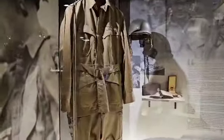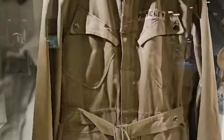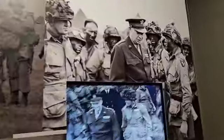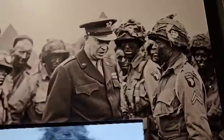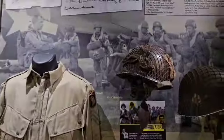This is pretty interesting. I think this is like the first variations of the M42, which was called the M41, but not the M41 field jacket. This was used before. Kind of looks like the reinforced one. Pretty unique. Here we have the speech of General Dwight D. Eisenhower, Commander-in-Chief of the Allied Expeditionary Force, meeting paratroopers of the 502nd. Pretty cool. The medic. And yeah, that's basically the museum over here.